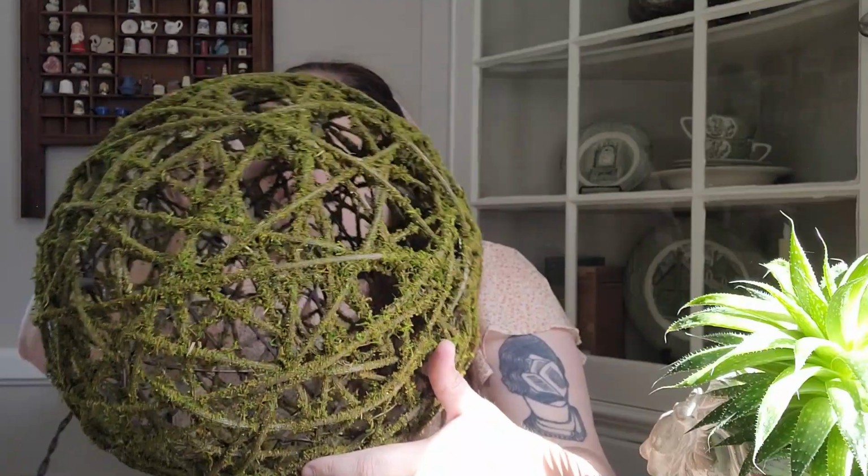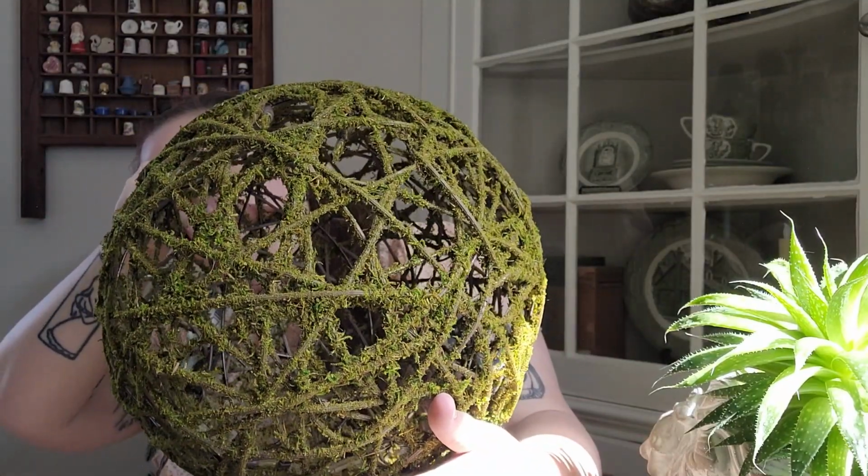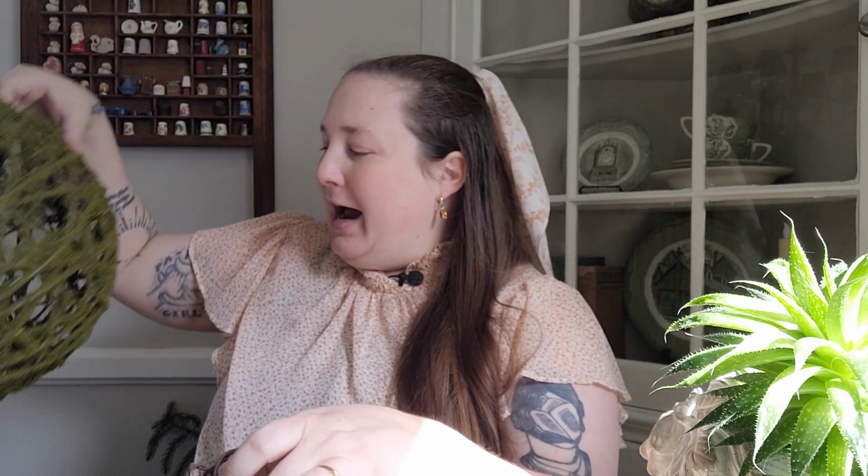And then to match the display, I also picked up 2 of these smaller ones. Now these light up as well. And regular price on these were $29.99. So I cannot wait to display these and show you all how it turns out. But that'll be in my spring decorating video.